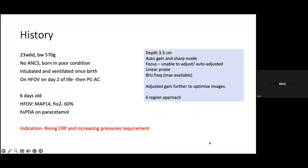So this is a 23 weeks and 6 days, born at 570 grams, no antenatal steroids, born in poor condition, intubated, ventilated since birth. He was on high frequency for a couple of days, then changed back to conventional. And at this point, he was 6 days old on a MAP of 14. We were on an amplitude of 34, FiO2 was up to 60%. Also had a hemodynamically significant PDA in the background.